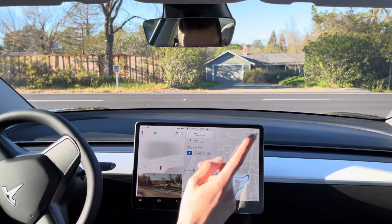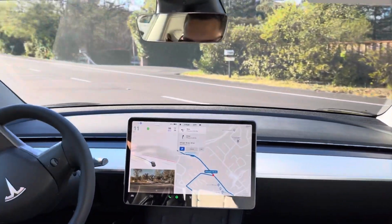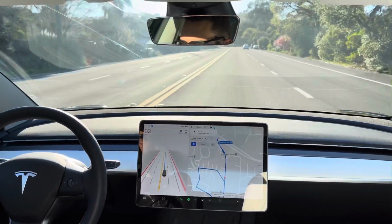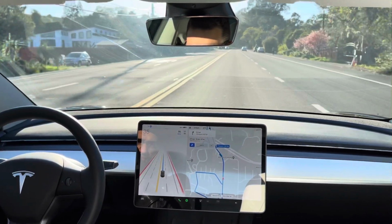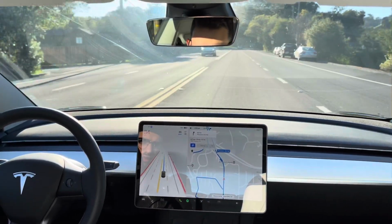Okay, it's gonna stop for that car on that side. There's nobody here. Perfect. That's amazing. Absolutely amazing. I'm even confused where I'm going. Like, what is this?